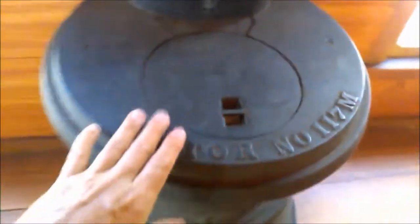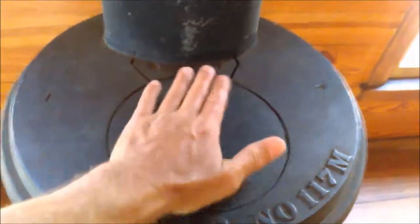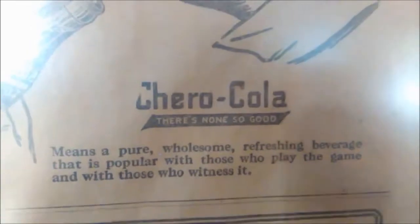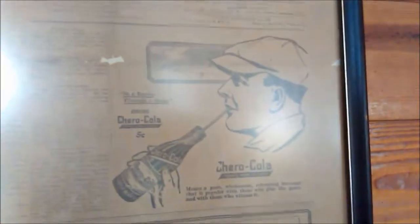I used to have one of these little kids replica stoves that was made out of iron. And I guess you could put your teapot on the top right there and heat that up. Were you actually allowed to spit in court? Is that why they have a spittoon on the floor? Ding! There's none so good. Chiro Cola. Get yours while supplies last. There's so many reflections here, I can't get a good shot of that guy.